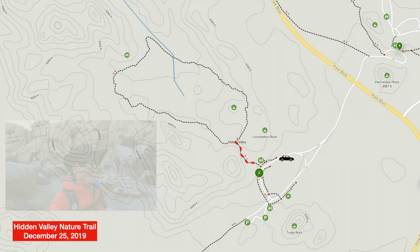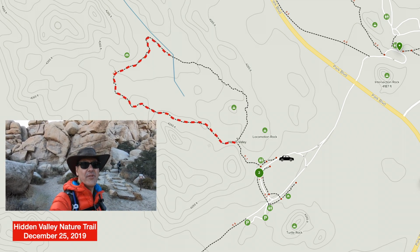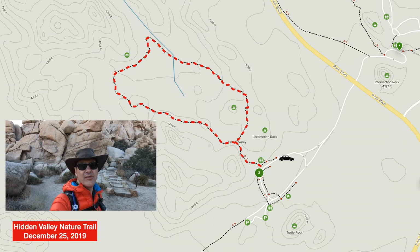So that wraps up the Hidden Valley Trail. Great quick little hike, a little over a mile, awesome views. It's going to be chilly in there, lots of people, so be patient.